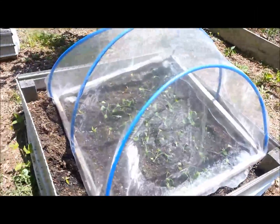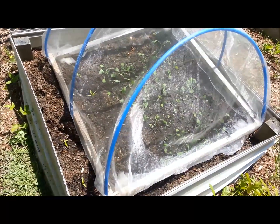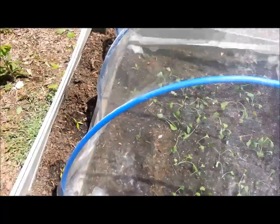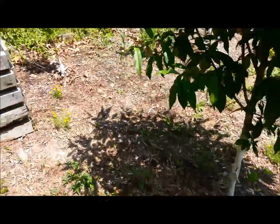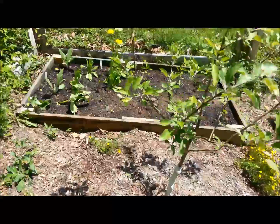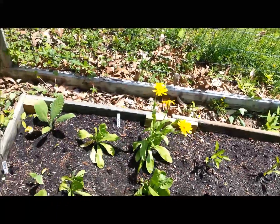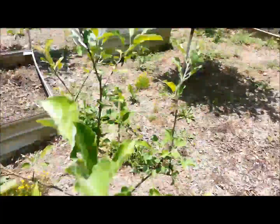I pulled out all the kale. They were basically going to seed, they were flowering. And I planted some kohlrabi and some jalapeno peppers. The other beds are doing pretty well. Calendula is flowering already. It's beautiful. And all the other stuff in here is growing nicely.